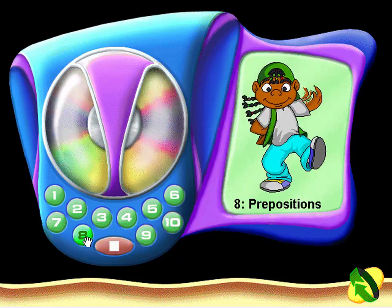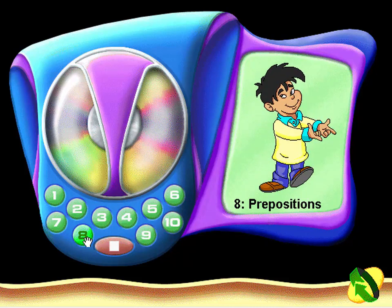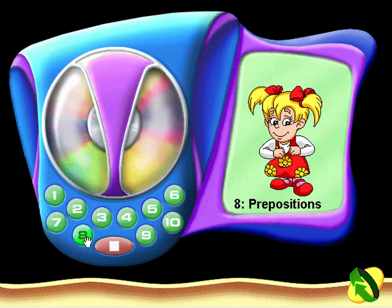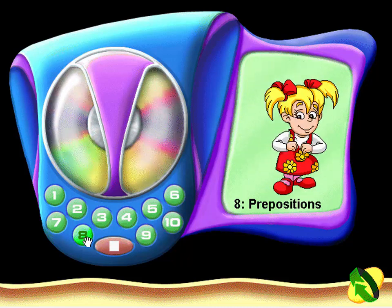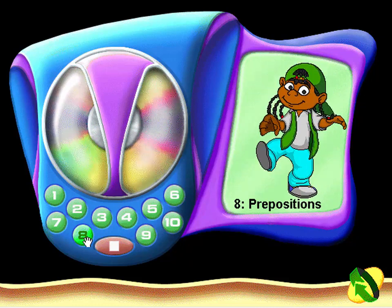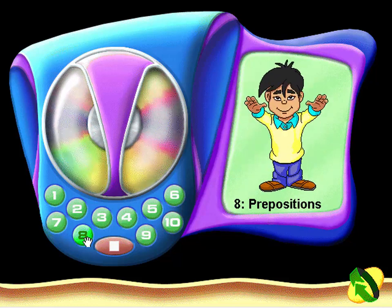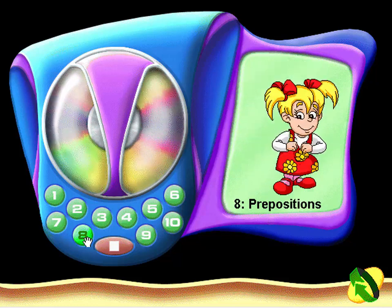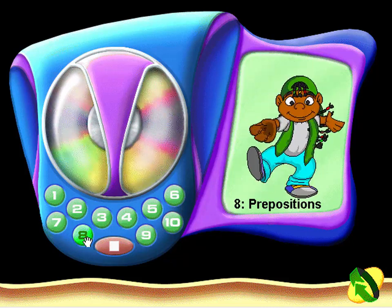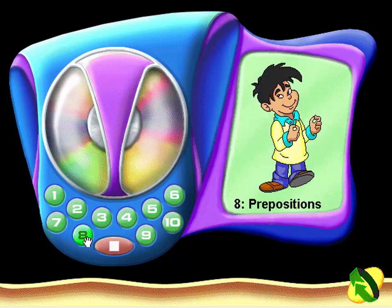On, in, out, all around, under, beside, through, these are prepositions. There's a cow in my house and a mouse on my roof. There's a bird in my hand and a spider on my tooth. There's a chicken in my kitchen and a goat on my chair. There's a bee on my nose and a fly in my hair.